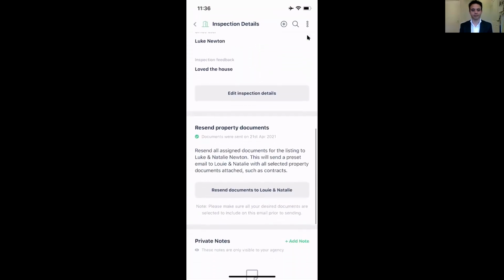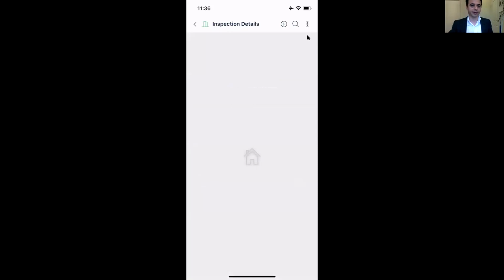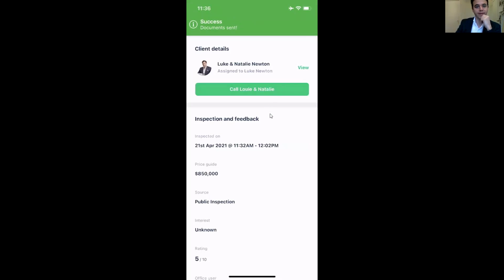So down the bottom here, I've actually sent these documents to me before. So what it actually has, if you haven't done it before, because I've logged myself in and I've got the contracts, is a resend documents to Louis and Natalie. Louis is the nickname of my client in there. If I hit the resend option, it now automatically sends an email to the client. I'm going to show you how this email is set up in a second. That will lead us into going back into the desktop, but it's now sending off the email with all the contracts off to the actual buyer. And so that's going off in real time and the documents have now sent.